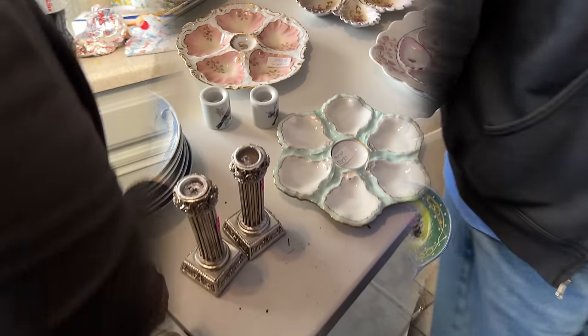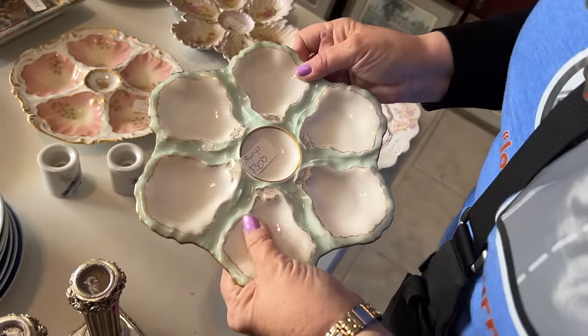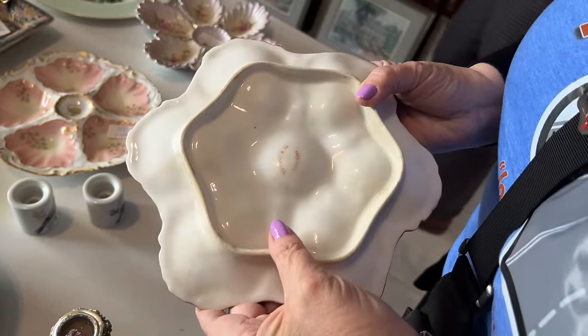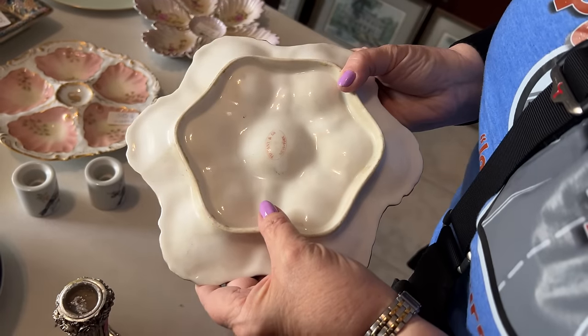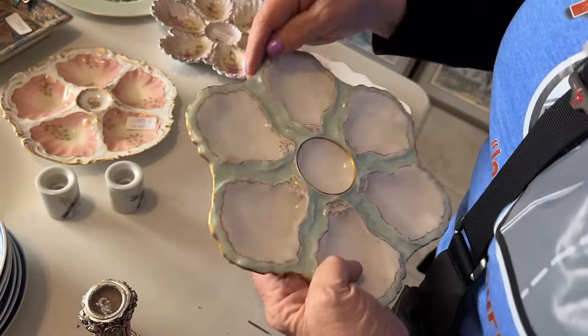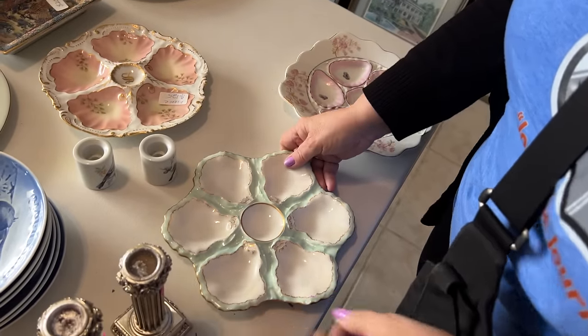Let's get going. Look at this dish from Tiffany's. That is an oyster dish. It looks like it's absolutely from the turn of the century. Tiffany and Company, New York. Look at that. I think I'd like to just take a moment and look that up.